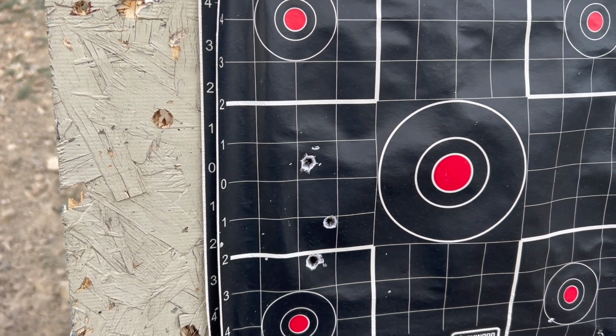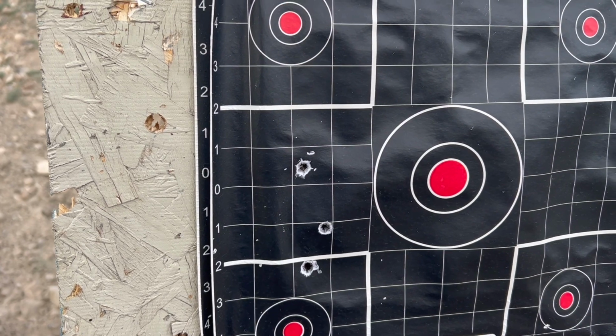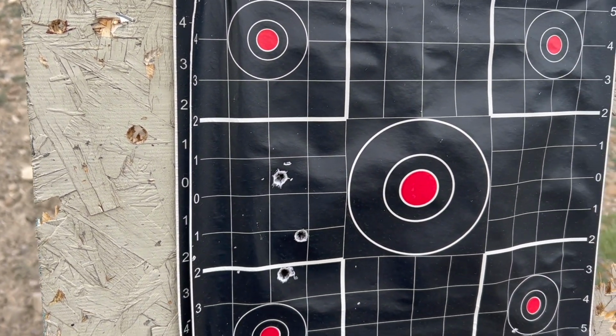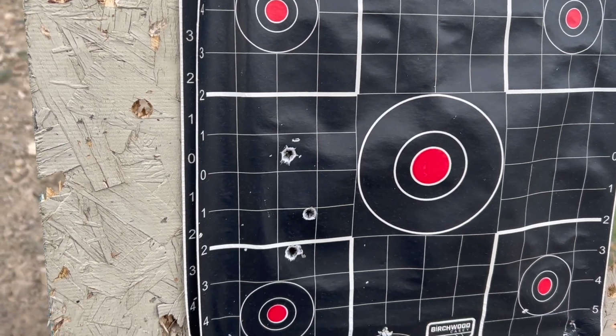These guns aren't target rifles. Just dandy little hunting rifles. So anyway, we'll go ahead and mark them and then shoot 3 with the 168 grain match bullets.